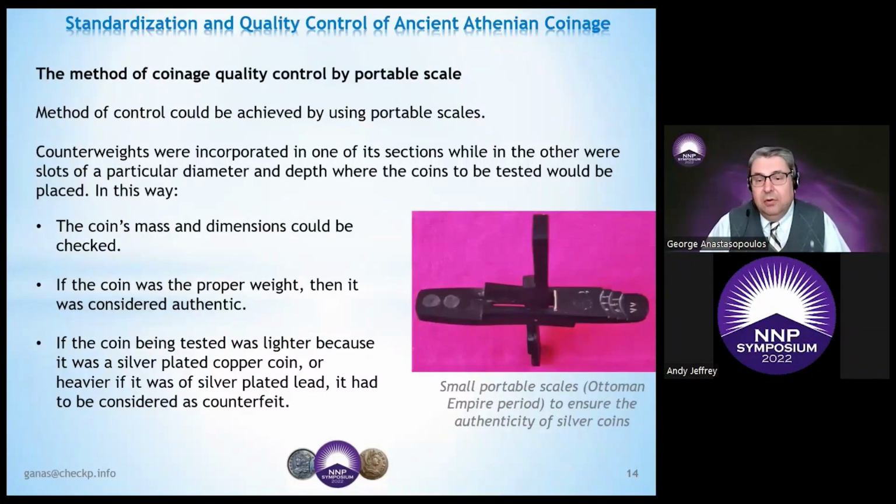Okay. Now you may ask me, what technology was used in order to check the coins at that time? Definitely it was the scale, because the coinage of that time was defined based on weight. Now you may ask me, do we have such a scale? Unfortunately, although there are references, the archaeologists did not discover actual scales for coins. They discovered scales, but for commercial products.